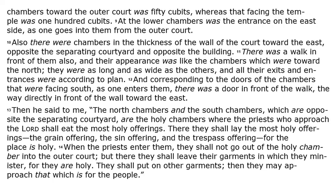Then he said to me, "The north chambers and the south chambers, which are opposite the separating courtyard, are the holy chambers, where the priests who approach the Lord shall eat the most holy offerings. There they shall lay the most holy offerings, the grain offering, the sin offering, and the trespass offering, for the place is holy.